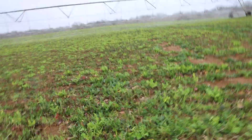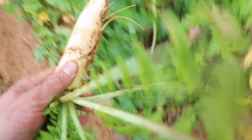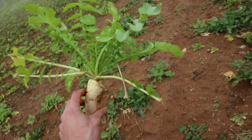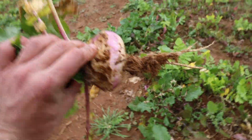I want to show y'all real fast some of the radishes and turnips. Let's see if I can find some here. Y'all check these out. Look at that. See what's under this right here. Oh yeah, this is a big sucker. Y'all take a look at that. These deer are absolutely loving these. Prince is running around. That was not a coyote. Take a look at this one. This thing was eaten up. Look at that. They've been chewing on that. They've been gnawing on that guy right there.